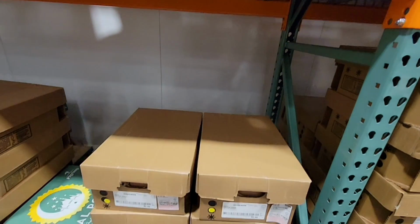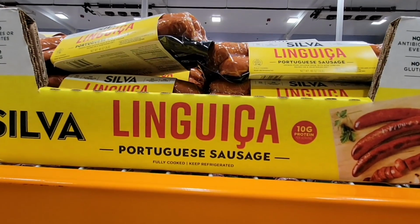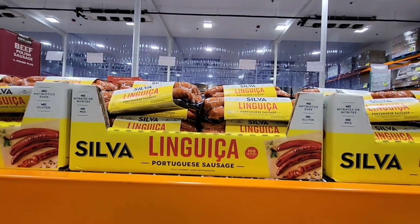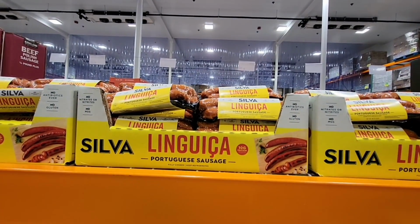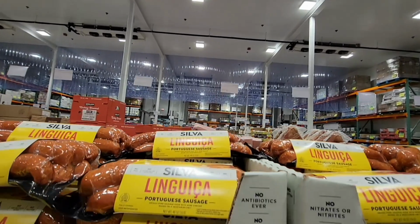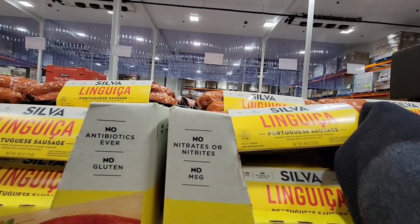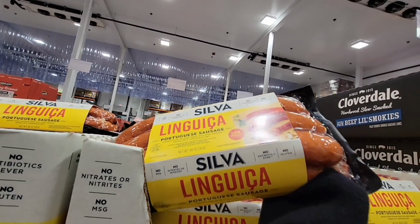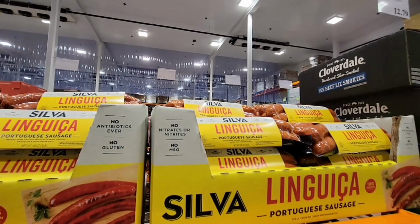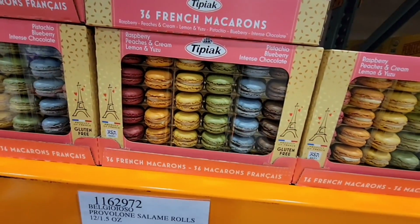So like I said, you could buy them individually or you could buy these bulk boxes. Now, linguiça. I see a lot of menus that just say Portuguese sausage. I am Portuguese. I take offense when they don't write that it's linguiça. It's linguiça. So easy to say. My husband laughs every time somebody says, oh, it's Portuguese sausage. I go, it's linguiça. Just say linguiça. That is the Portuguese in me coming out.